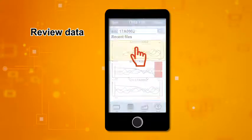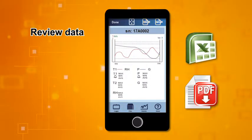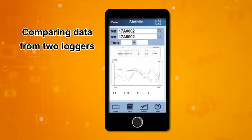A clear graph and detailed statistics help you to analyze in seconds. You can send reports out in PDF or CSV format. The most powerful function is comparing data from two different loggers during the same period of time.